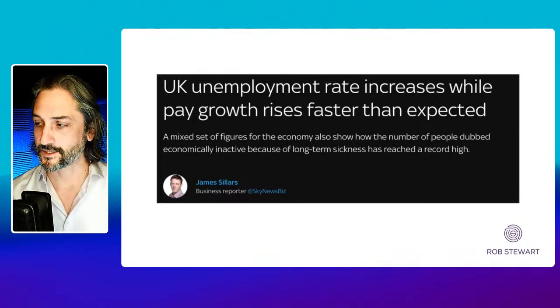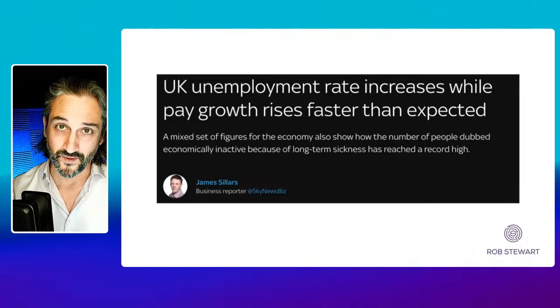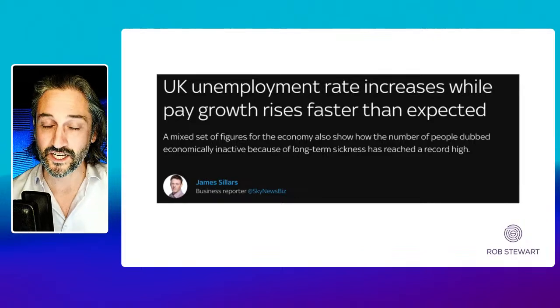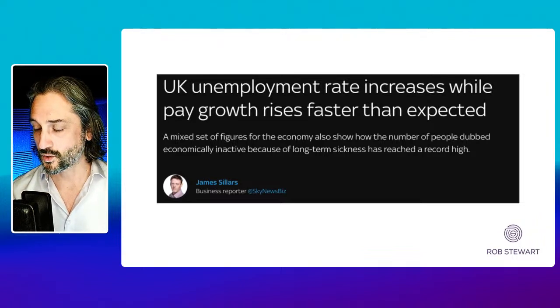So within that, I don't know how many people who are working just a few hours on zero contract hours, for example, are classed as employed. It has ticked up, and the amount of vacancies in the UK has dropped by 48,000, which is quite a considerable drop.